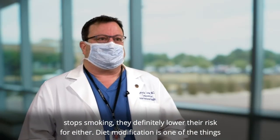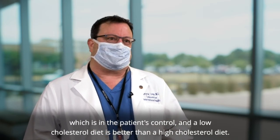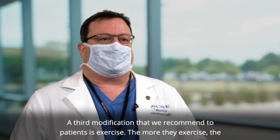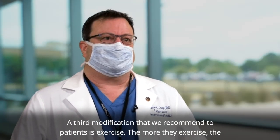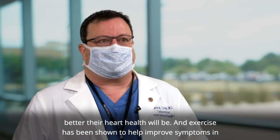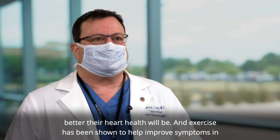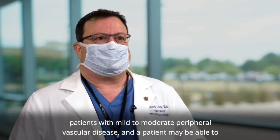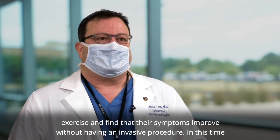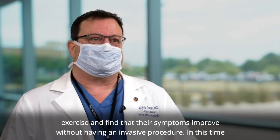Diet modification is one of the things which is in a patient's control, and a low cholesterol diet is better than a high cholesterol diet. A third modification that we recommend to patients is exercise. The more they exercise, the better their heart health will be, and exercise has been shown to help improve symptoms in patients with mild to moderate peripheral vascular disease, and a patient may be able to exercise and find that their symptoms improve without having an invasive procedure.